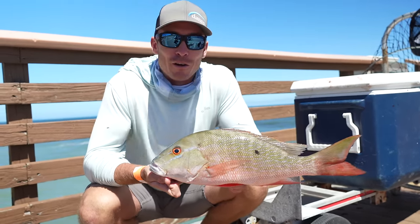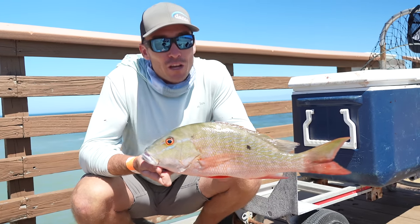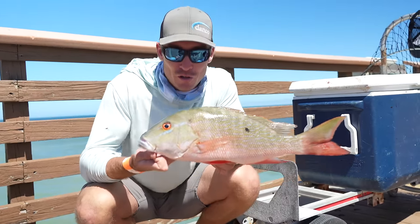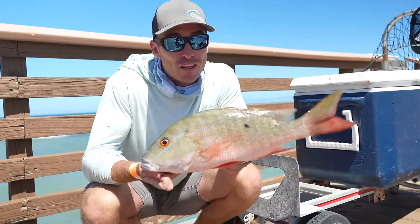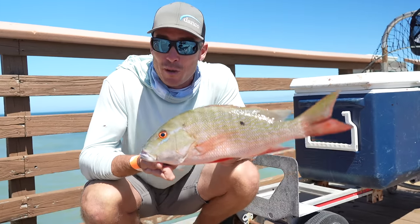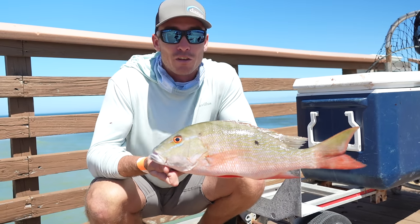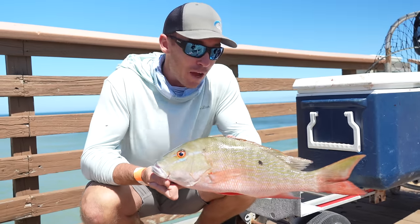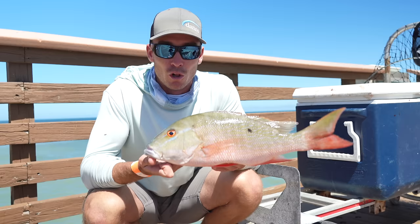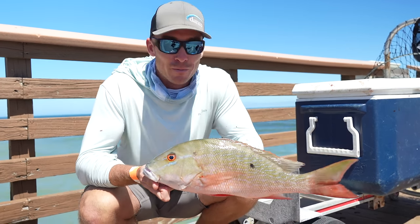Feel lucky to get out here and do this because it just doesn't happen often. Maybe once a year if you get a storm. We haven't had a good storm in a couple years. And there were bigger ones caught, fish up to 25, 26 inches, which people would pay tons of money on a charter to catch. So it's awesome, I feel super lucky. Vic and I are gonna go grab some lunch and then we're gonna look for a new spot to fish this afternoon. And if that doesn't pan out, we'll come back out here.